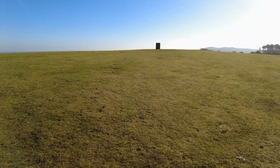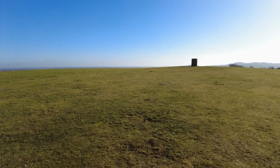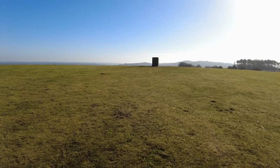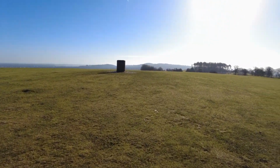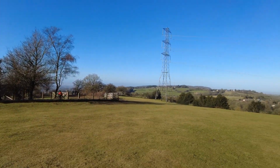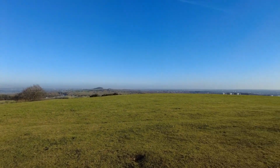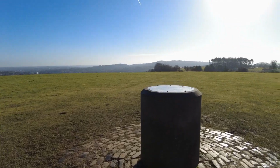This is so cool. This is better than Clent Hills and Frankley Beeches because you've got more of the 360 view, and that's what a toposcope is. It tells you much of the areas, what you can see in the distance, like the 360 views, panning right the way around over that way, back through the Black Country area, now overlooking this side of the Lickey Hills. I'm going to go and visit the Lickey Hills soon, hopefully, so that is actually another planned video.